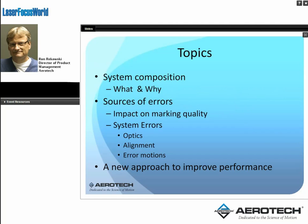Following is a summary of what I'll be discussing in today's presentation. For the sake of completeness, I've included a slide that shows a common configuration of a combined marking and servo platform, and a couple more slides that show why these types of systems are useful and the problems that need to be overcome. Then I'll begin a review of the issues that detract from final part quality.